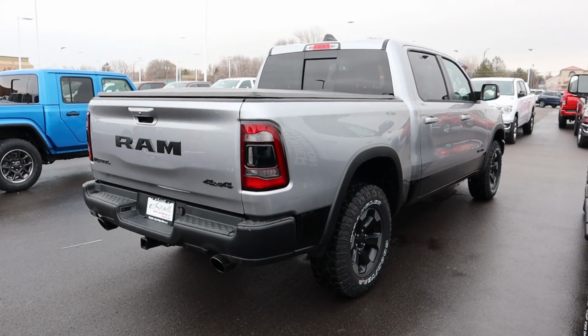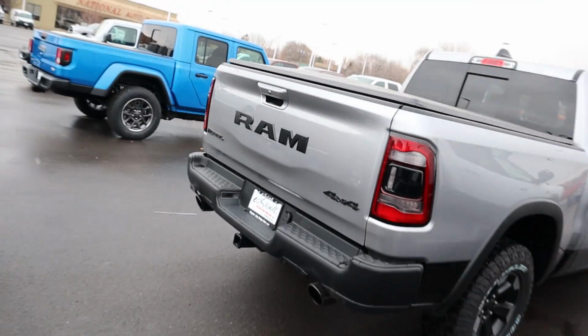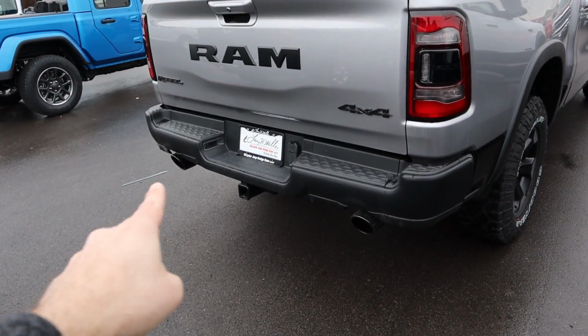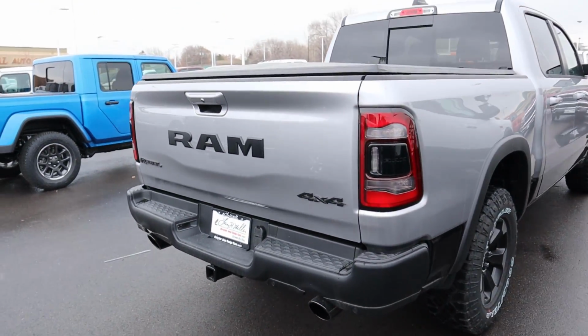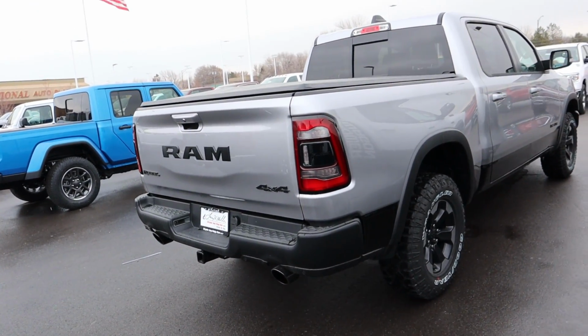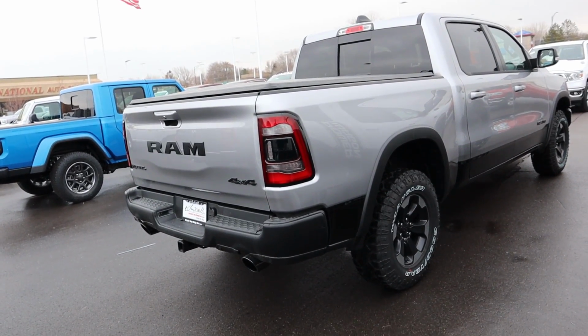Now we're gonna go over elements on the Rebel. You've got the Ram logo back there, 4x4 Rebel, dual outlet exhaust with a receiver hitch, all the plugins for towing. Towing capacity on this truck's just over 11,000 pounds. Payload's about 1,700, almost 1,800 pounds.